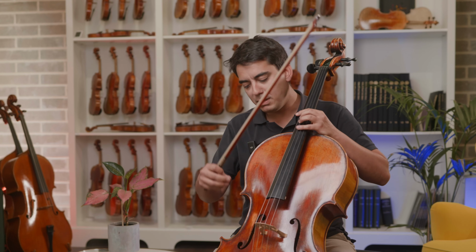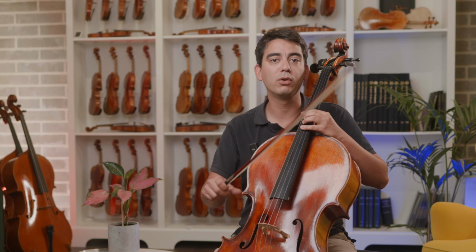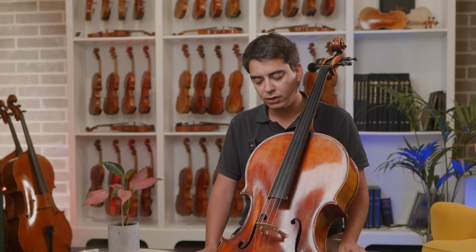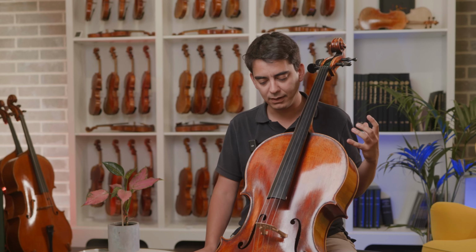So, how can we deal with the wolf tones? A lot of beginners tend to immediately go to wolf tone eliminators to make sure it goes away, and then you don't have to worry about it. While that is an effective solution, I would argue that most cellos I come across don't actually need a wolf tone eliminator. If you adjust your technique around the wolf, it's actually fine in most cases.